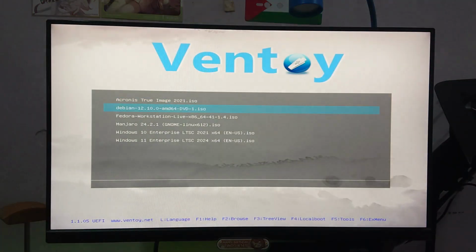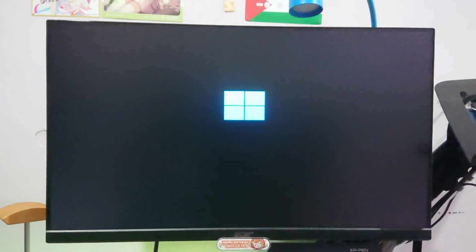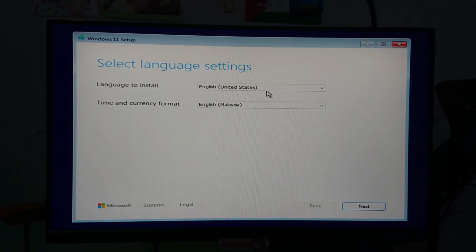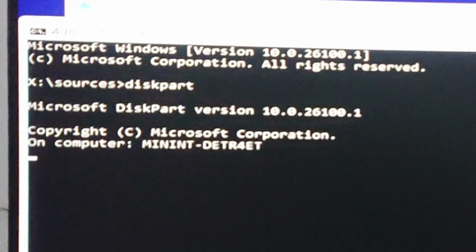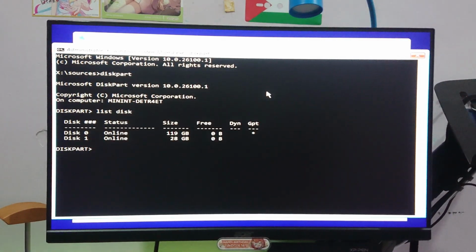Here we go. Ventoy USB. Go to normal mode. Okay, it's time to do the diskpart method to nuke my SSD.